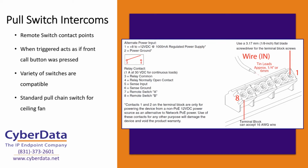So if you're going to go this route and install your own pull switch, you really want to make sure that you're mounting this pull chain in an area to reduce any strain that could come to this onboard terminal. So this is a really cool way that you could integrate and build your own pull switch intercoms. Of course, we're happy to do it for you at CyberData, but you do have to meet a couple minimum order quantities if you want to go that route. But we're happy to do it for you if you like.